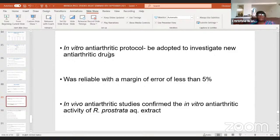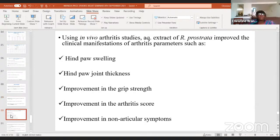So in this finding, the in vitro anti-arthritic protocol is a protocol that I tested very many times. It was reproducible and reliable. So it can be adopted to investigate new anti-arthritic drugs before they are subjected to animals. It was reliable with a margin of error of less than 5%. And then the in vivo anti-arthritic studies actually confirmed the in vitro anti-arthritic activity studies of Ruellia prostrata.